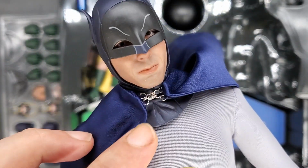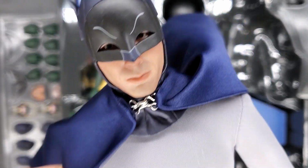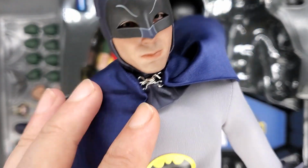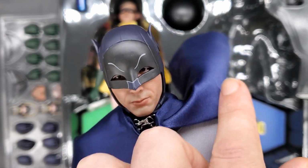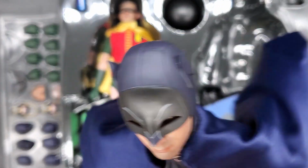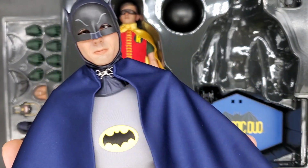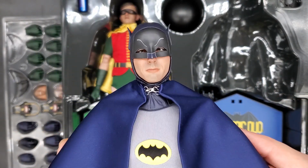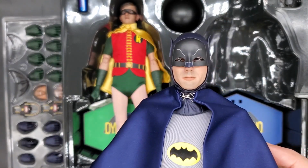I have seen some people complain about the little clasp. It's honestly been a long time since I've watched the show close enough to notice if that's accurate. I've seen some people tuck it under the cowl. I'm pretty sure the clasp was over the cowl in the show, but it has probably been a good couple of years since I've seen it, so maybe I'll watch some tonight.